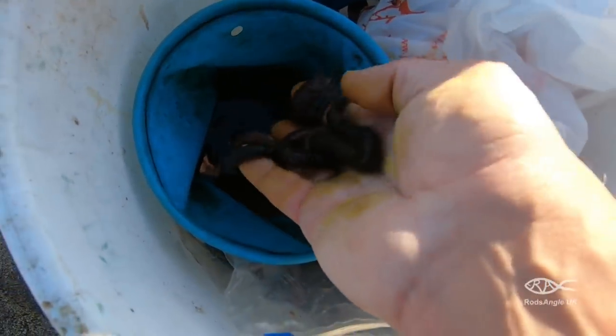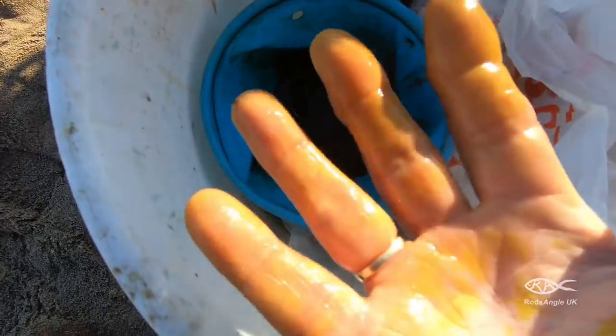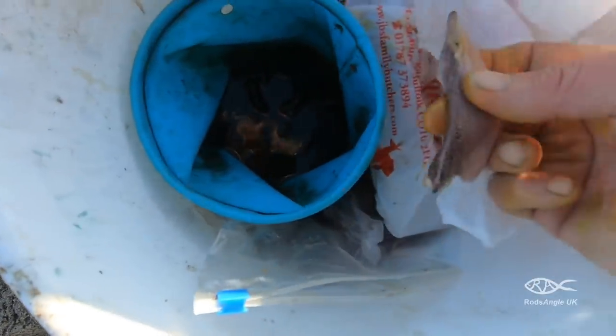Once handled, everyone will know what bait you've been using. I've also got some squid and sprats if needs be, and some ragworm as backup.